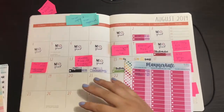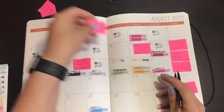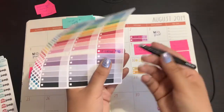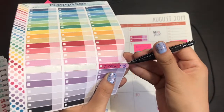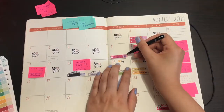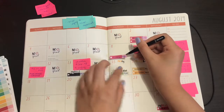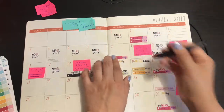What I'm gonna do now is label them here. So I'm gonna take my J. Crew. I bought 3 pairs of shoes, but I decided, let me return one because I'm spending way too much money. So I put that here. I'm trying to get it in the midsole. There we go. J. Crew.